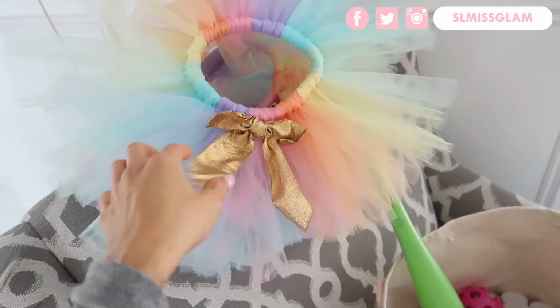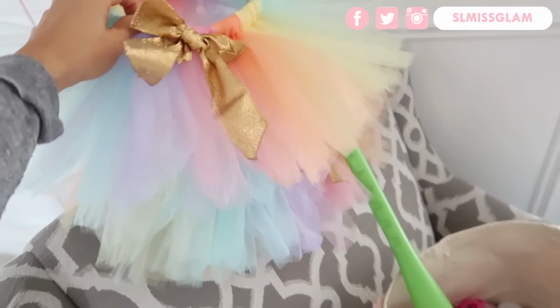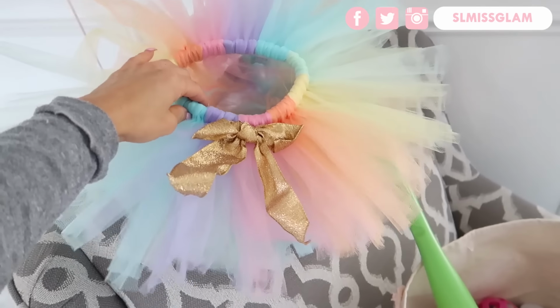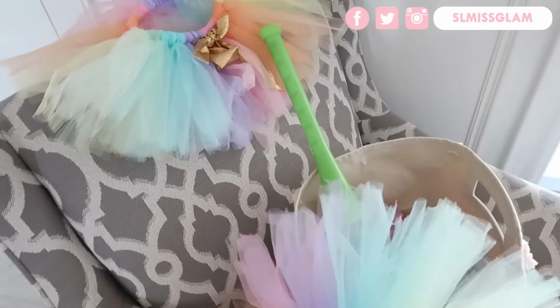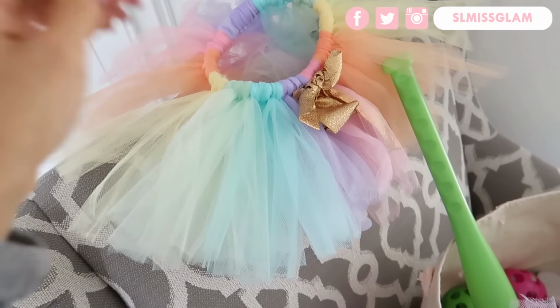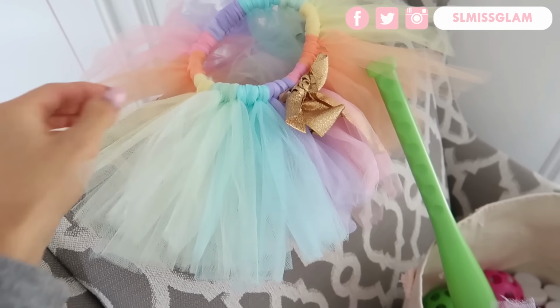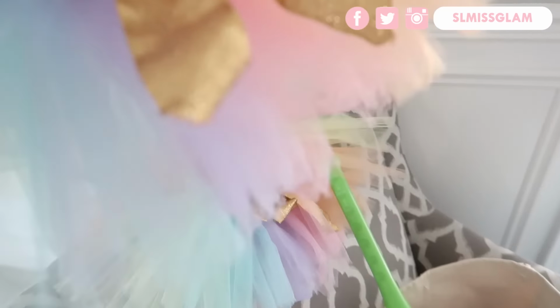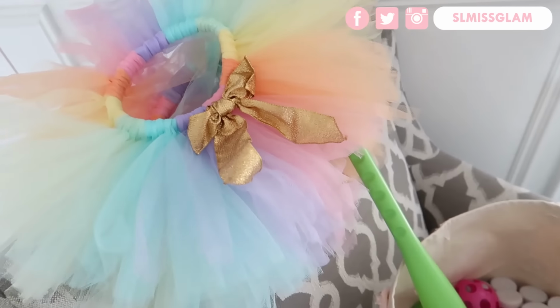Right here, these are my favorite tutus of all time. These are the ones I got off Etsy. They're all rainbow colors and the girls wore these on their birthday shoot. They're going to be wearing them today as well. So we got two. I just have to fluff them out. They're really easy to fluff out though. Usually tutus get all messed up, but these are really easy to fix. So yeah, really like those.